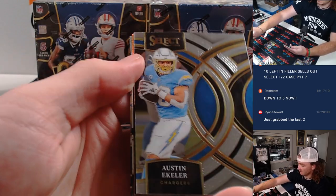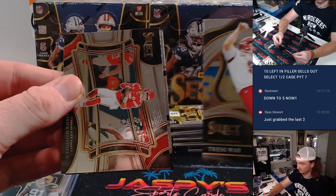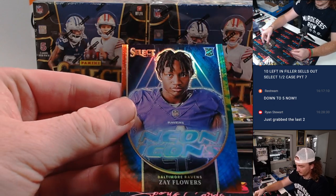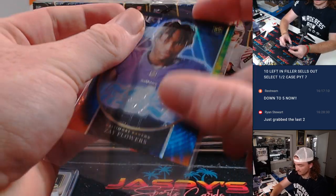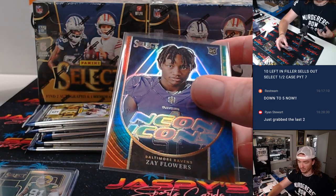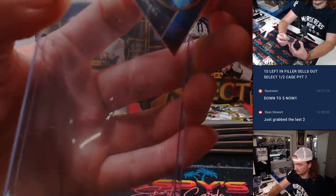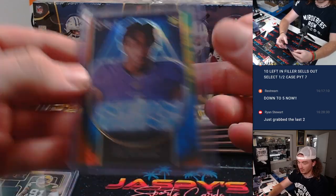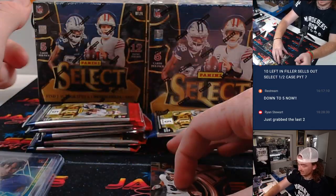All right, we got some tie dye. How about a Zay Flowers? Neon Icons. Tie-dye going to Baltimore and Aaron. /24/25. Very nice. I should definitely be pack stacking this.